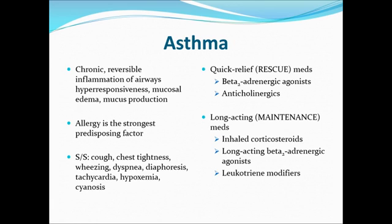For long-term treatment, maintenance meds, we want to keep those airways open all the time. We don't want flare-ups. Here is where we use inhaled corticosteroids. We use long-acting beta-2 adrenergic agonists, and we'll use things like leukotriene modifiers. Okay, these are all to maintain respiratory functions to really prevent asthma attacks. Okay, your quick relief, your rescue meds, those are the things we're going to give urgently when your patient is having acute shortness of air.